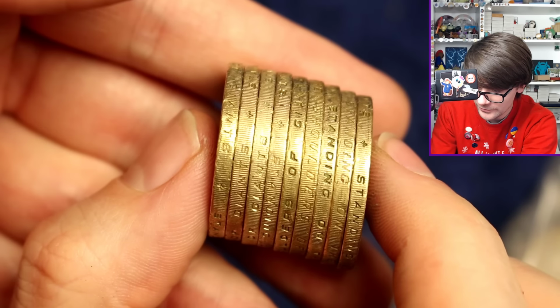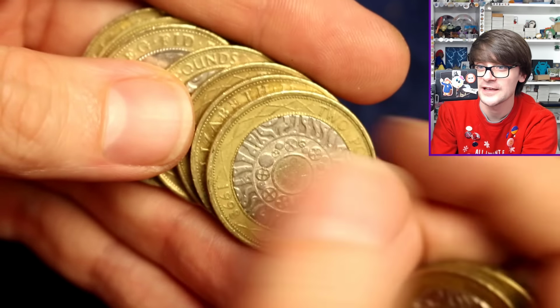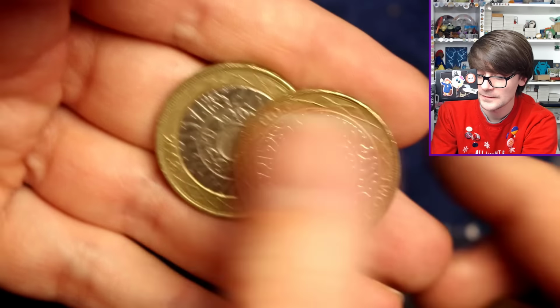Any more? Does that technically count as a find? We didn't find a commemorative, I guess. It's fine. I'm going to pop that down there just to keep it off to the side.